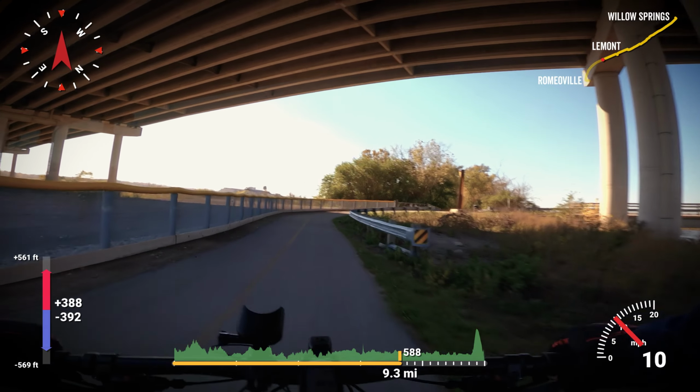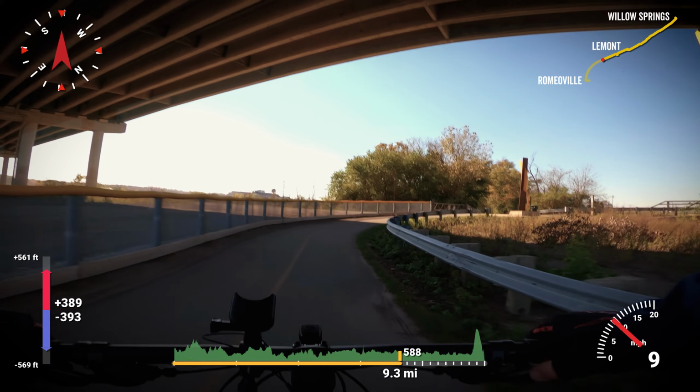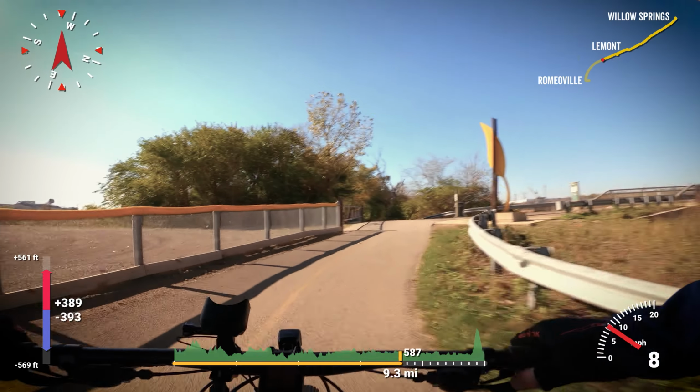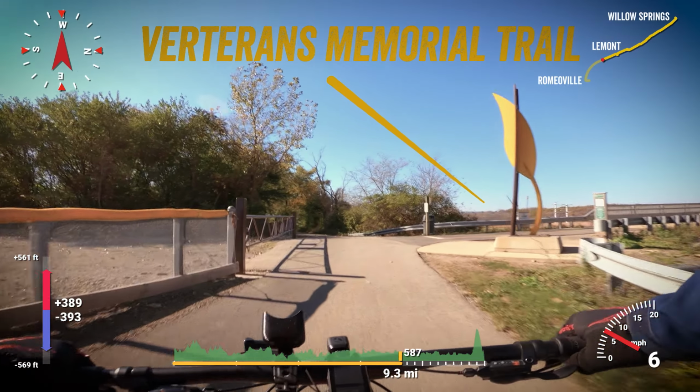At 9.3 miles, the trail goes under Interstate 355. Just after the underpass, to the north, is the Veterans Memorial Trail that will take you through Black Partridge Woods Nature Preserve.